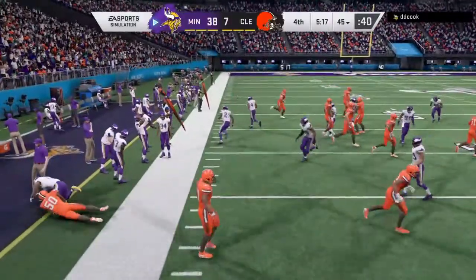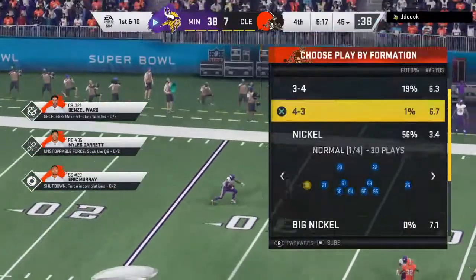Now a hit and a loose football. You're playing to win. Let's go.